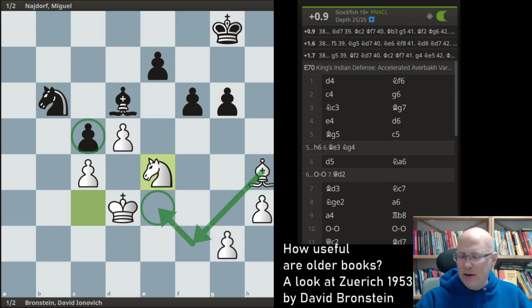We nowadays know some things a little bit better, and the technology helps to show the mistakes and the key moments of the games better. If you have this book, Zuerich 53, it's a very well known book. It's not a bad thing to go through it and check some of those games, because the games are really very, very interesting. And then maybe do it a little bit like I did, with a bit more time. I didn't want to look at this now for 2 hours.